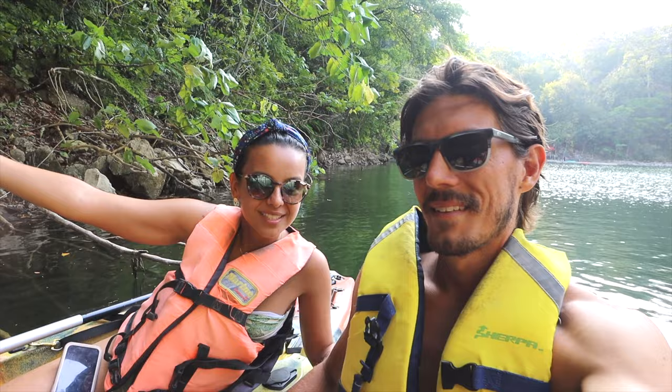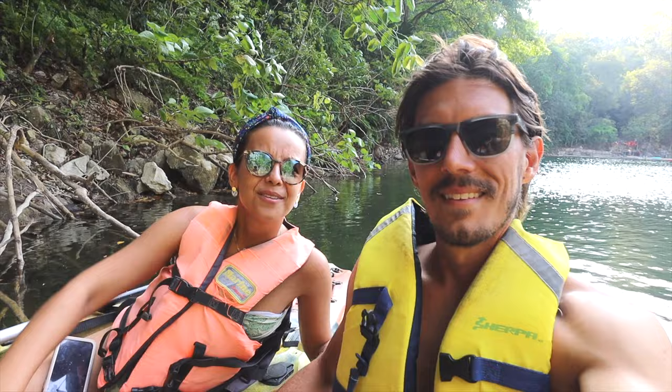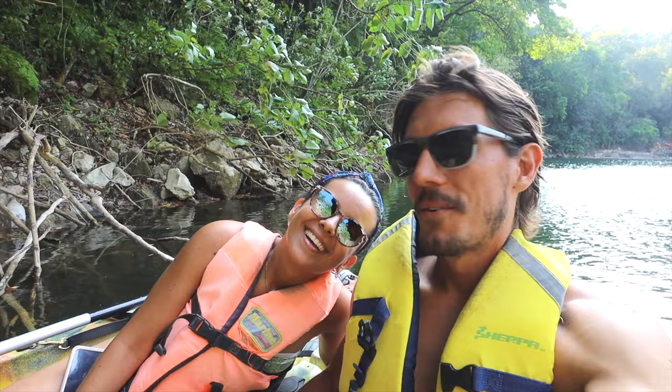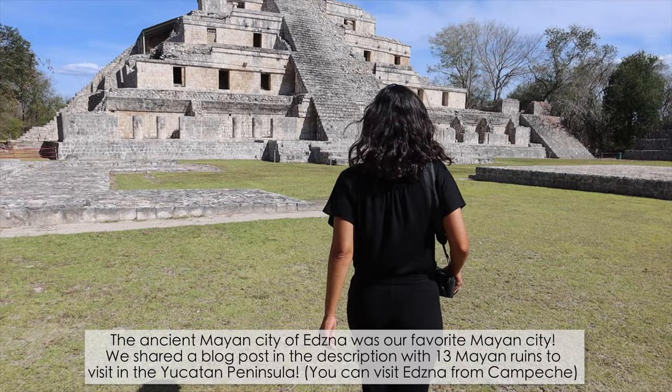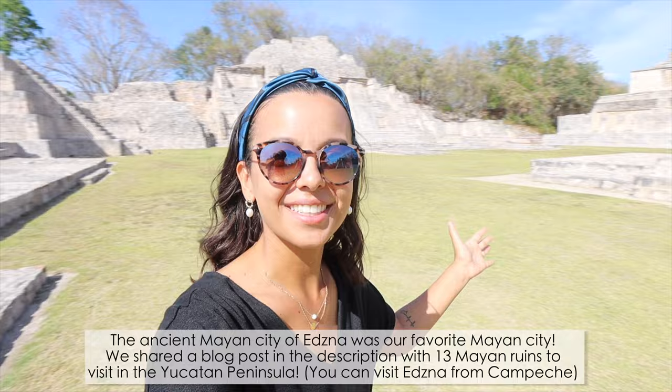It's perfect. We love Campeche. We love Mexico, the Yucatan, Campeche, Miguel Colorado. Definitely worth the trip to come here. You have to come here. This place is unreal. I cannot believe we have it all to ourselves.